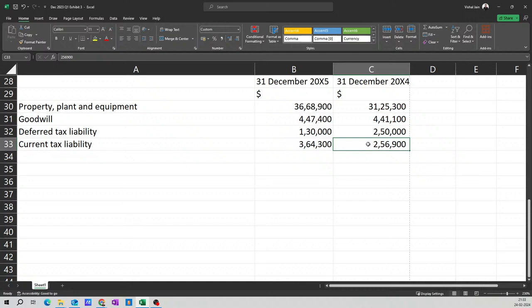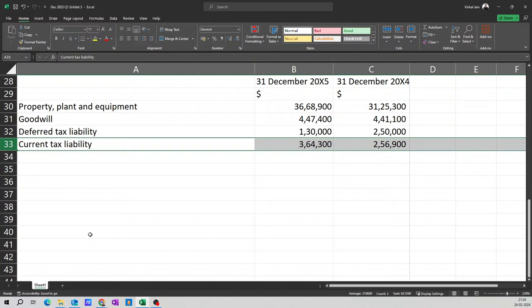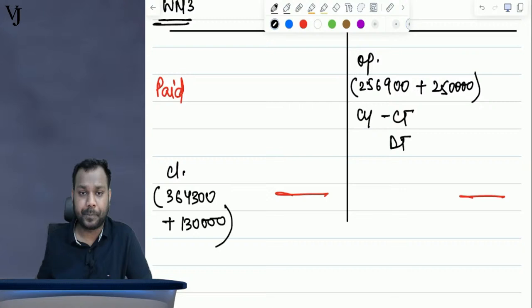Now, in the closing, the current tax is 364,300 and the deferred tax is 130,000. So we have made use of goodwill opening and closing balances, deferred tax opening and closing balances, and current tax opening and closing balances. Okay, fine. Now coming to the answer sheet again. So this is what I have posted. Now opening I have done.